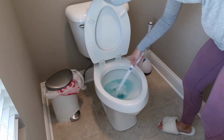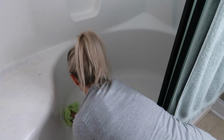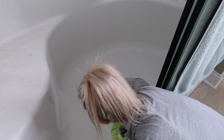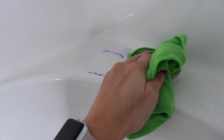So, to be completely transparent with you, I have not cleaned our shower in weeks, you guys. It's really gross, and it's kind of embarrassing to admit to that, but it's the truth. And you can tell because it looks really, really gross. Part of it is I hate cleaning it, and the fact that we're moving, you start to give up. I know that sounds so bad because it still needs to be cleaned.